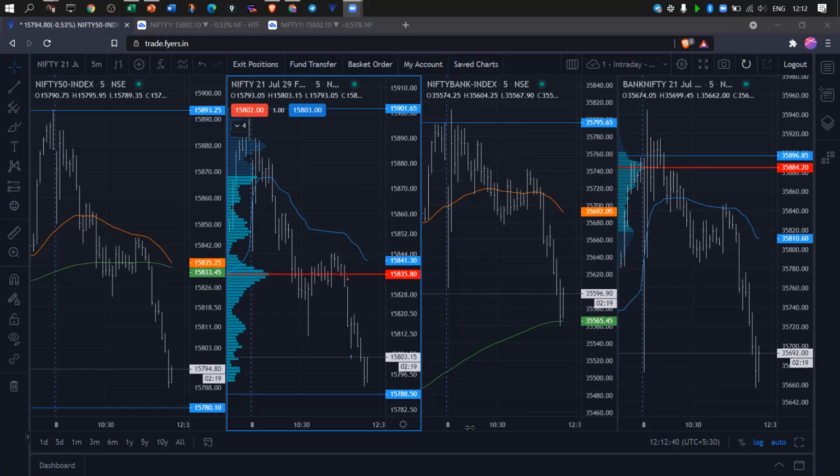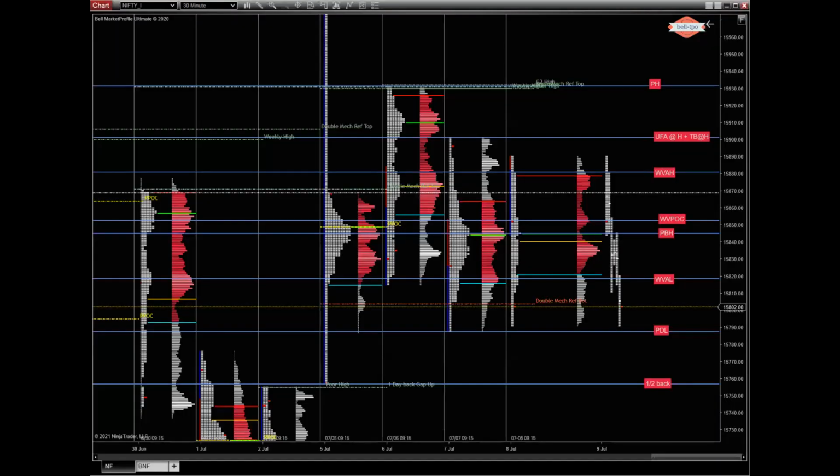I'll just switch back to the market profile chart. Okay. So the time is 12:12. It's been 12 minutes since I've been talking. Yeah, so very near to previous day low. So let's wait and observe.